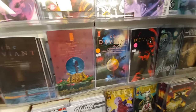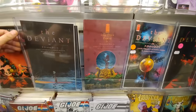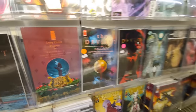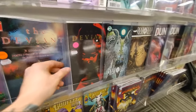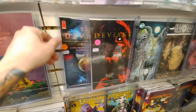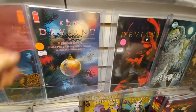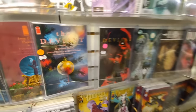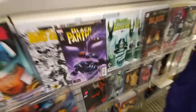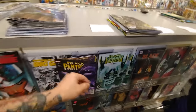What else is down here? Oh, this is the new one, right? Yeah, for Christmas, The Deviant, number 1. I saw they had a cool cover for this somewhere. I guess someone might have snagged it up. Here's the 1 in 10. And, oh, look at this Black Panther. That's sick. What, Moon Knight?